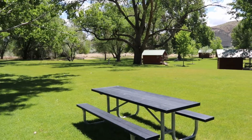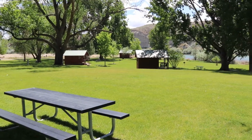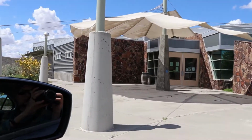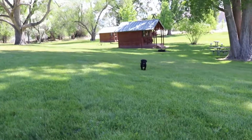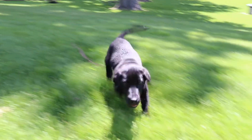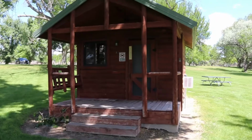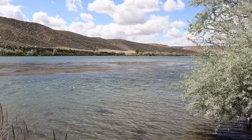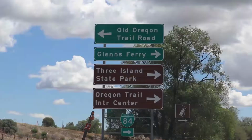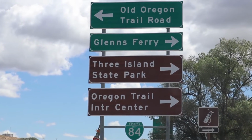Our favorite spot was 3 Island Crossings State Park. This is a great place for people interested in history, as there's tons of information about the Oregon Trail on signs and in the visitor center. There are tons of grassy areas, which made this a perfect place to get our dog out of the car for a few minutes. If you have more time, you could camp here or stay in one of the small cabins on site. For a little entertainment, you could play the 18-hole disc golf course or do a little fishing on the Snake River. To visit Glenn's Ferry, you take exit 120 or 121 and head into downtown.